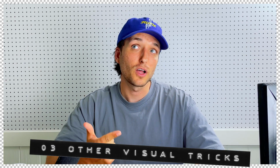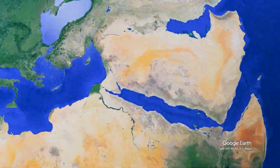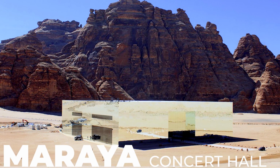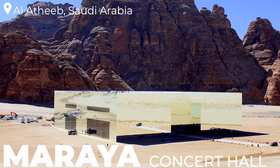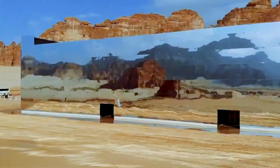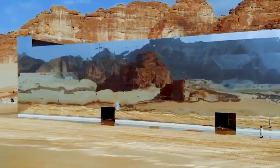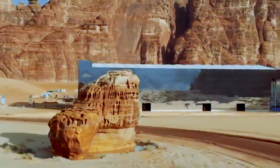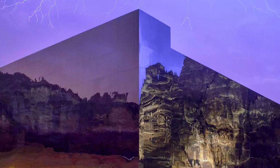The last visual trick that architects will typically use to trick a viewer is the use of lights, colors, and mirrors. The largest mirrored building in the world, according to the Guinness Book of World Records, is the Maraya Concert Hall in Saudi Arabia. It reflects the surrounding environment, and the architects claim that the building is a medium that intertwines nature, culture, and humanity. It resembles a mirage in the desert, and it helps to create a visually seamless line between nature and the built environment using mirrors.